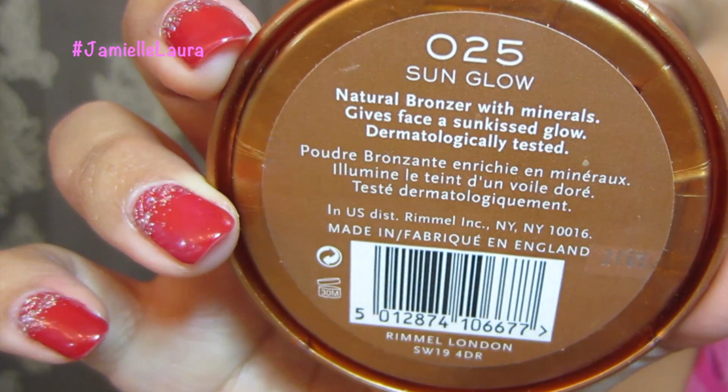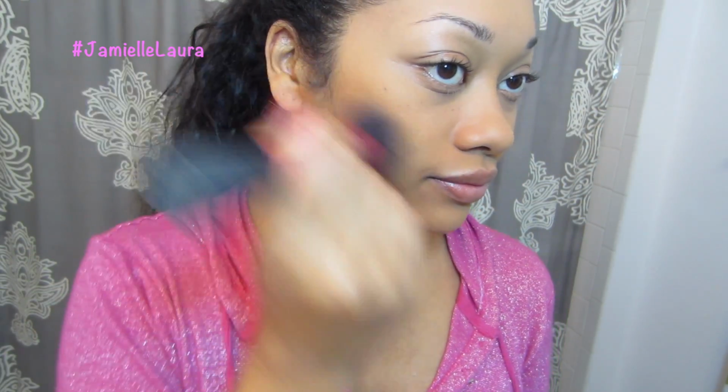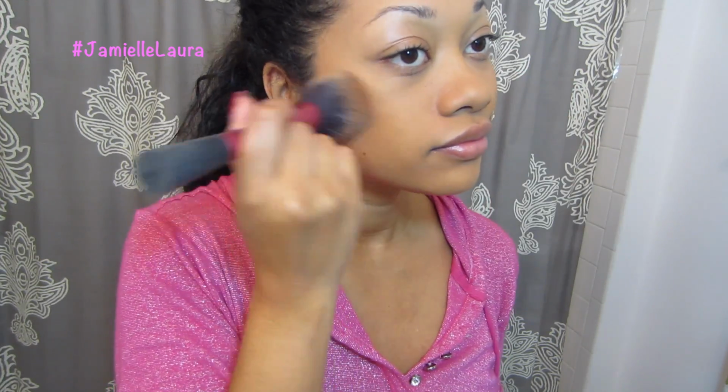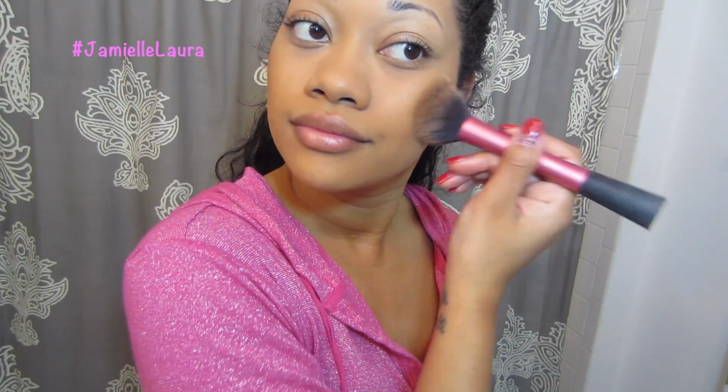With my Rimmel bronzer and Sun Glow, I'm just gonna warm up my face so I look beautifully sun-kissed and fresh-faced. And I'm just using a Real Techniques fluffy brush to do this. Put it on my cheeks, my forehead, my jawline, and my neck, just so everything looks like it is naturally tan. And I live in Florida, so we pretty much get tans all year round.